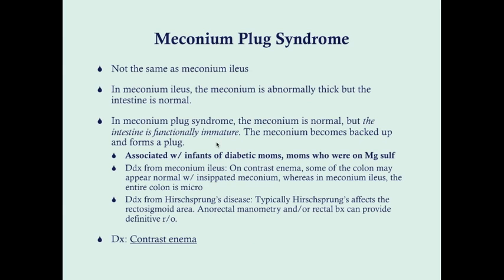Now I want to differentiate here meconium plug syndrome. It has a similar name, but it's not the same thing. So in meconium ileus, the meconium is abnormally thick, but the intestine is normal. It's just we have thick meconium because of the cystic fibrosis issue causing a thick meconium, and we can't pass it because it's so thick, and it gets stuck.